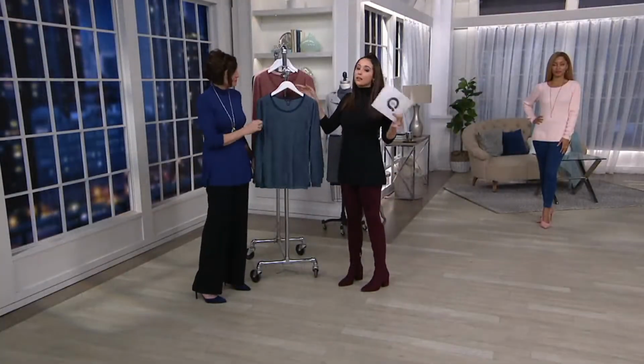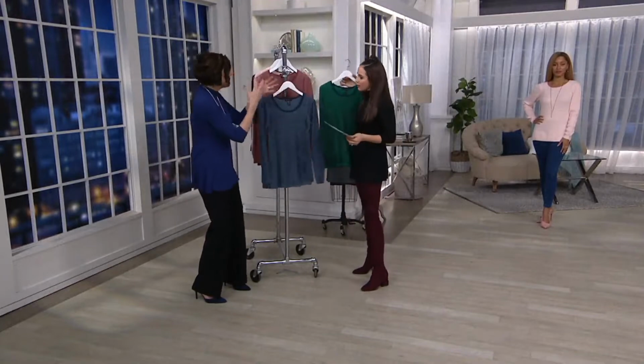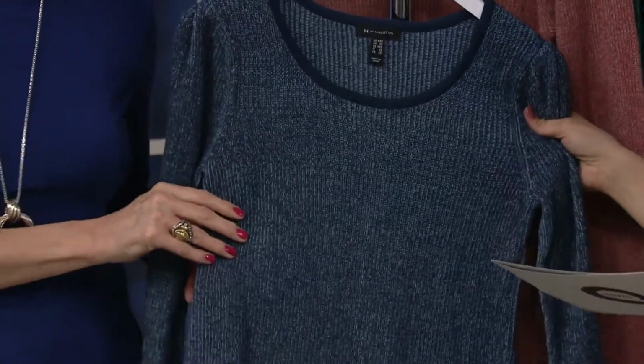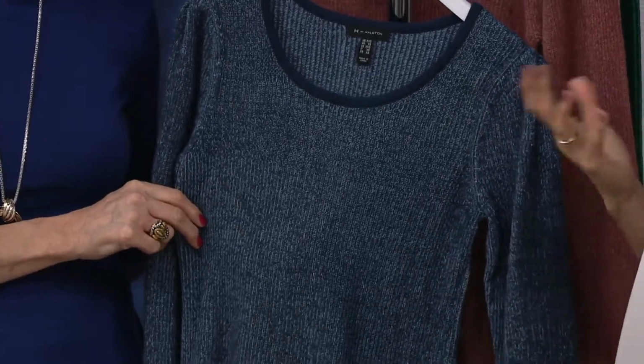I love jewel tones. There's something so flattering about them. It's a beautiful color, a great one. And then, of course, here we have the navy, but again, not a deep navy. This almost looks like denim. Right, the shades of denim.